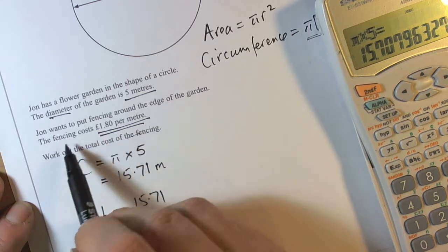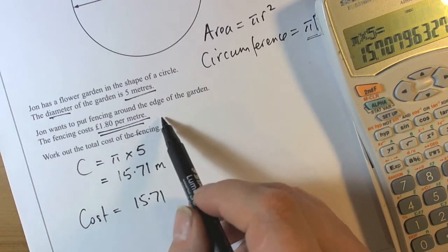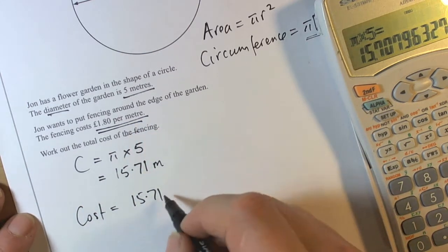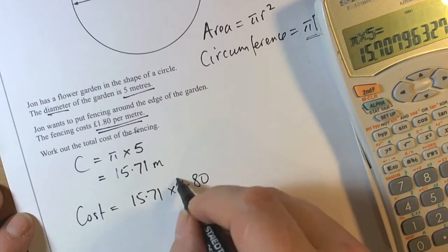Now here we've got to be careful because it's saying the fencing cost is £1.80 per metre. Now shops technically will not let you buy the fencing in less than metre chunks, so it depends on how you want to try and argue this question. To me, we should be thinking that we'd need to buy 16 metres, but we'll do it both ways. We'll cover ourselves for the exam.